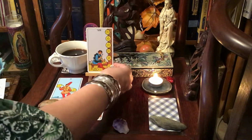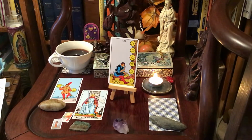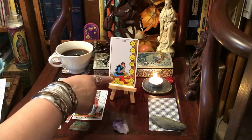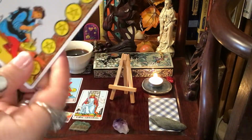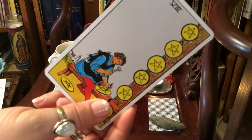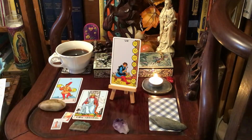The Eight of Pentacles. One of my favorite cards. I know I say that about a lot of them, but I do have a lot of favorite cards. I want you to notice, see this in the background here? Let me hold it up close again. I think of that building as his family home off in the distance. It looks like a nice place to live with your whole entire family, with a nice courtyard, something like that.